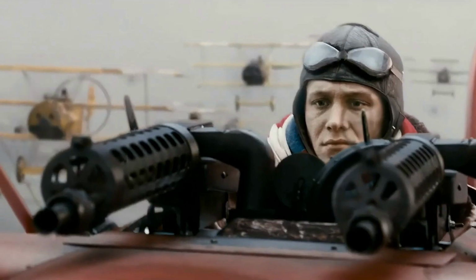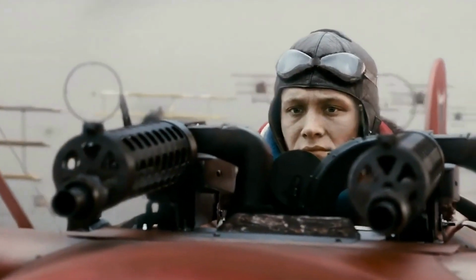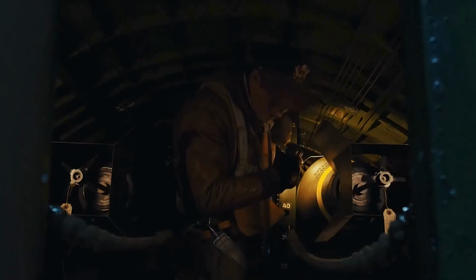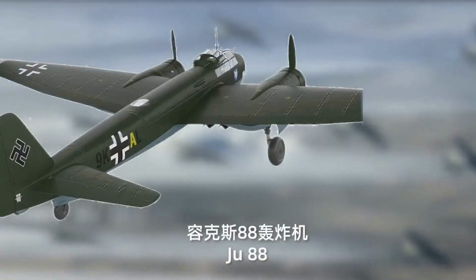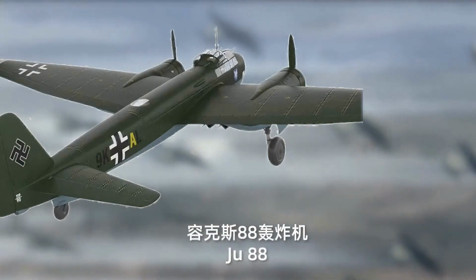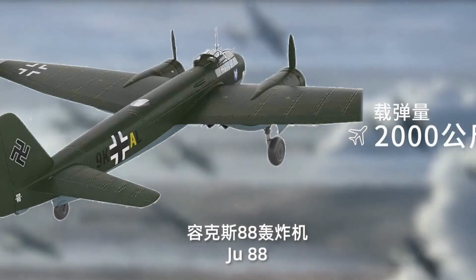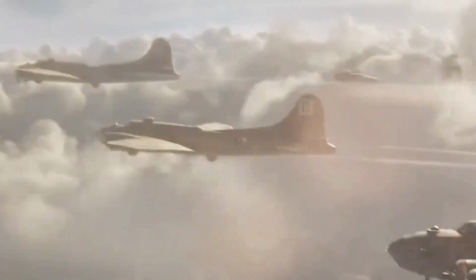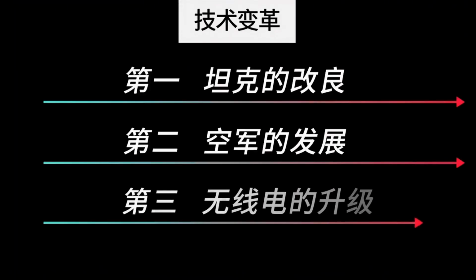In terms of range, World War I aircraft had a range of no more than 300 kilometers, while the German Heinkel 111 bomber in World War II had a maximum range of 2,300 kilometers, making long-distance support possible. In terms of payload, World War I planes could only carry small amounts of bombs or weapons. By World War II, bombers had a significantly larger bomb load capacity. The German Junkers Ju-88 bomber could carry up to 2,000 kilograms of bombs. This provided the foundation for long-range strategic bombing.